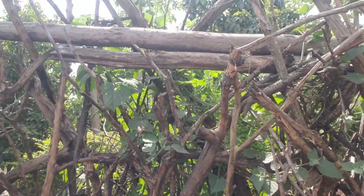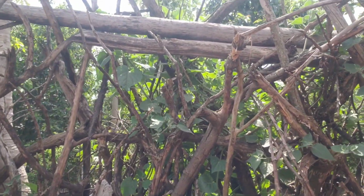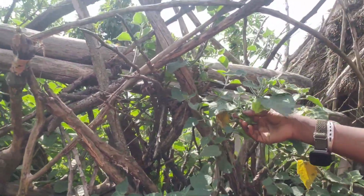So these are not tomatoes. We call them tutu in Uganda. Do you have these kind of fruits in your country? Let us know, guys.